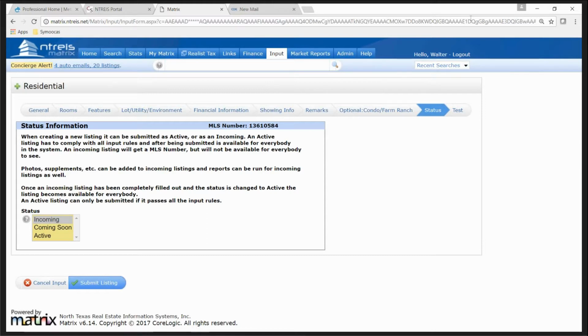One other thing, we've gotten the question several times: if I accidentally go to active, can I come back to coming soon? No, once you come out of incoming or out of coming soon to active, there's no way to back up to it. So you have to do it initially.